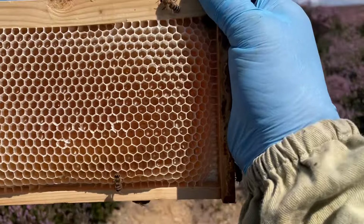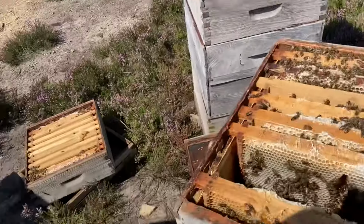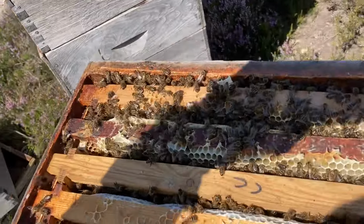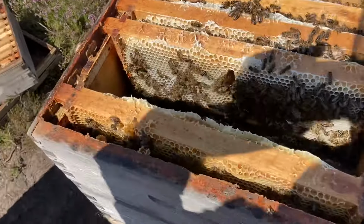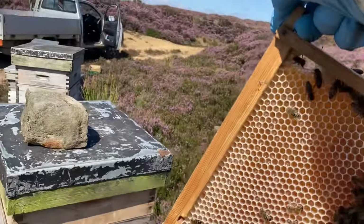Yeah, the better way of doing it, really. I mean, the board, it's not straight. Everything's all over the place, but it doesn't matter to me when I'm just giving it away. And the other comb looks to be the same. Yeah, that one's the same.